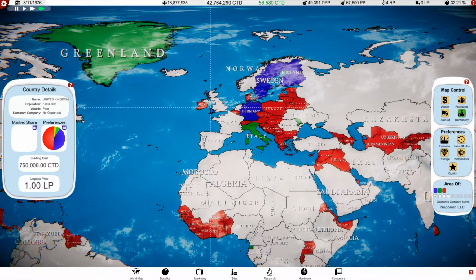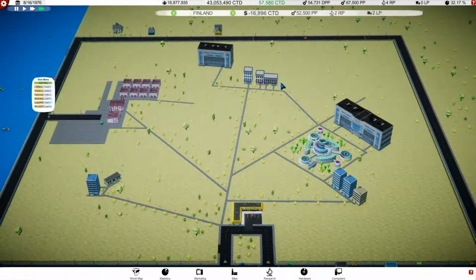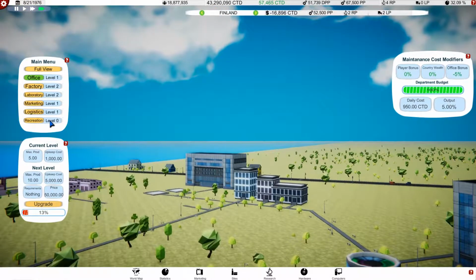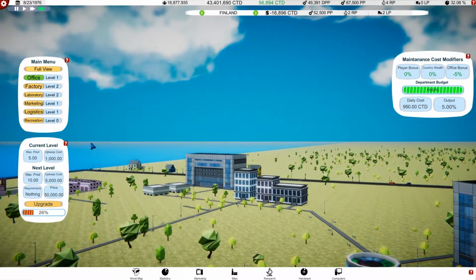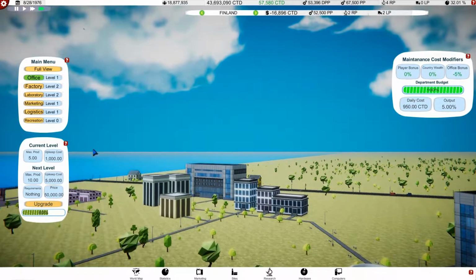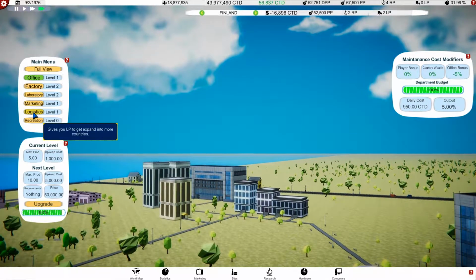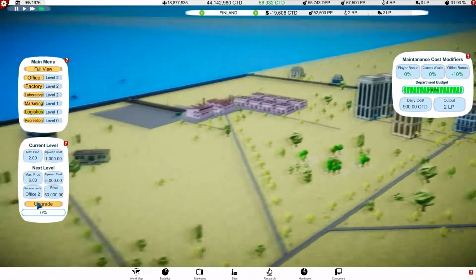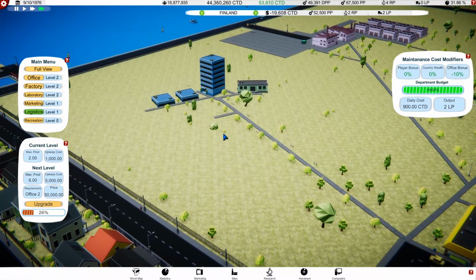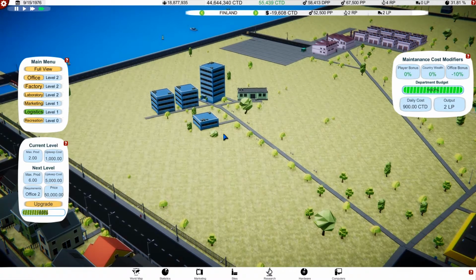Dang. So let's go back to Finland. Home. Let's go ahead and upgrade this office to level 2. And then we will go over to logistics in just a second once this reaches 100%. Your building upgrade has completed. And upgrade this to level 2 out of 5. There is only 5 levels for all the buildings.